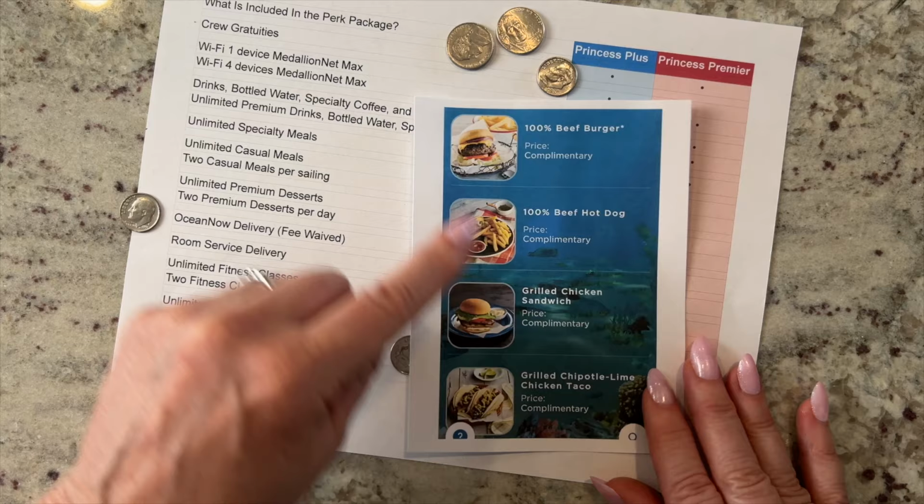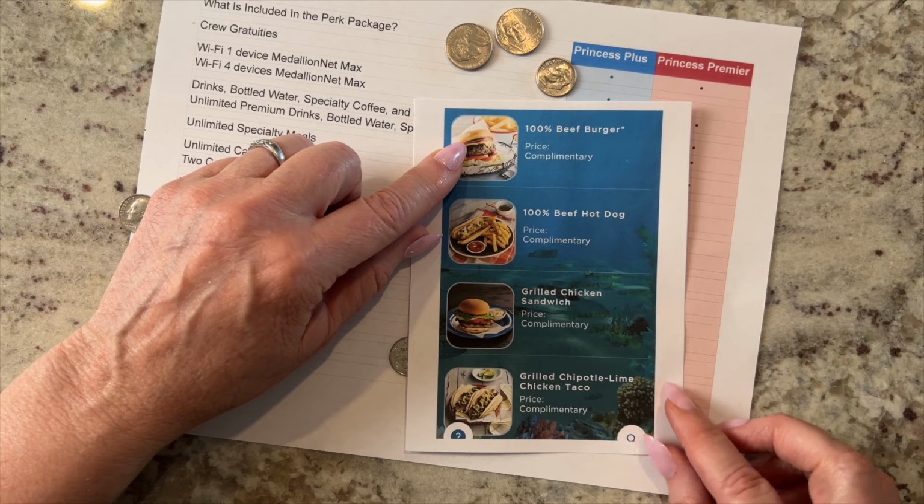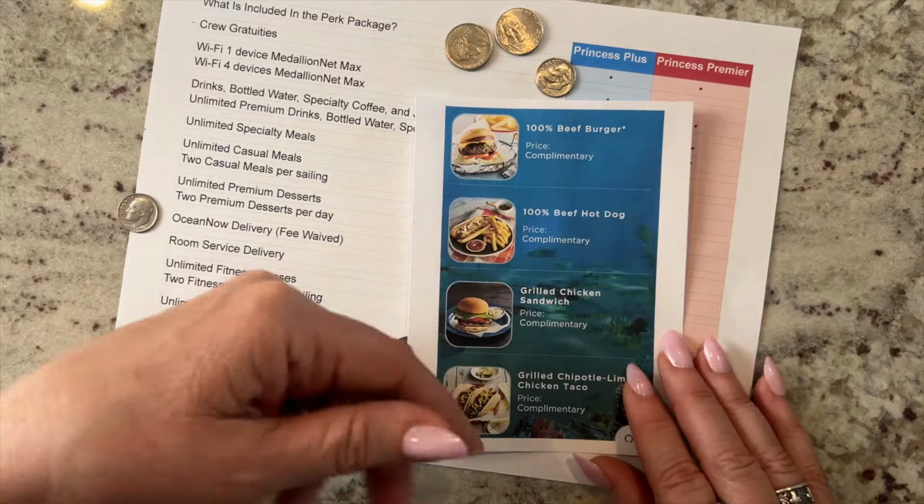OceanNow Delivery is a very cool perk thanks to Medallion technology. So on the OceanNow, you go on your app on the phone and you can order things like your 100% beef burger, you can get hot dogs, grilled chicken sandwich, and they find you on the ship and they deliver it right to your table, wherever it is. So one night we're in the Explorer's Lounge, which is where they have game shows and trivia, and Cody ordered a hot dog with fries and it was delivered to his table. I thought that was great.